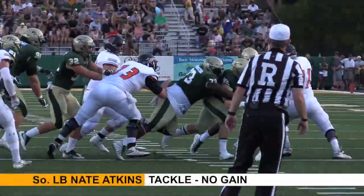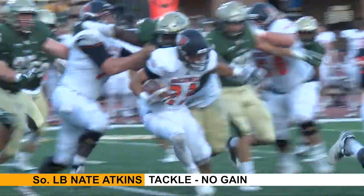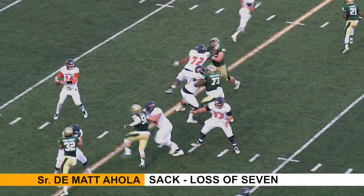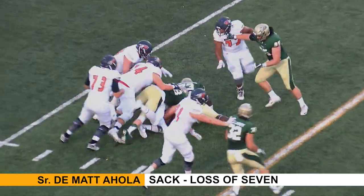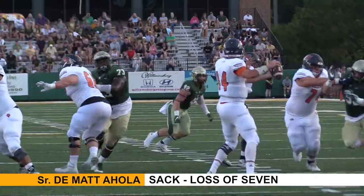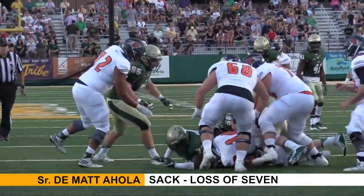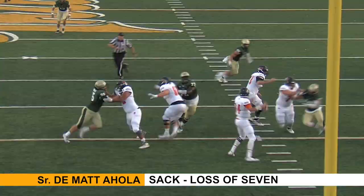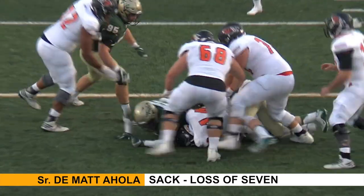Right side, hit from behind and drop from behind. Mew in the pocket and no longer in the pocket. He is decked in the backfield. That is a quarterback sack by number 58, Matt Ahola, the senior out of Springfield, Virginia, with another QB sack.